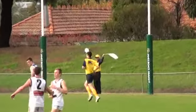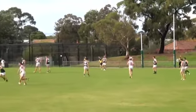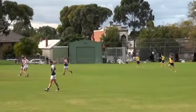Now Stanton hemmed up against the boundary line. Kicks it long to half forward. McNeese and Violata are the only two really there able to take the mark, and it's Violata who marks it at half back for Northcote Park. So Northcote Park leading this one by 11 points. That was the margin at half time.